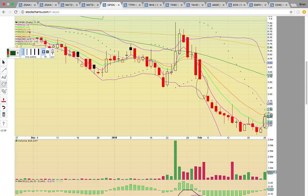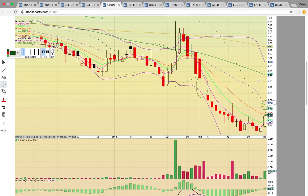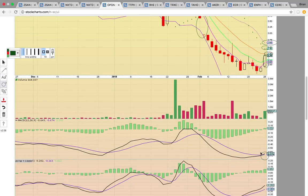That's the orange line. If it fails to break that level, that's going to signal a temporary top. If it can get above that level, you can see the PSARs right here, the dots. They could flip below the candles, and then it could run up to that middle Bollinger Band at 265. It needs to turn the middle Bollinger Band into support to get a new uptrend going. Notice the bull cross on the 12, 26, and 9 MACD.